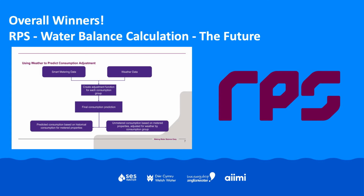And then you can roll that out across the unmeasured properties and work out for an entire DMA how much consumption, or critically, I suppose, what the change in that consumption would be. And RPS were able to demonstrate that you could plot this up against the night line and show that by using the machine learning on the smart meter data and the weather data, you could show when a change in the night line was due to a change in genuine customer behavior, consumption, or due to something else, which could well be leakage. So this helps to rule out a few events on the night line and get a better grasp of it, which obviously impressed the judges.